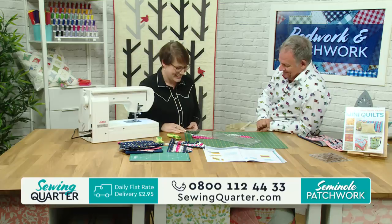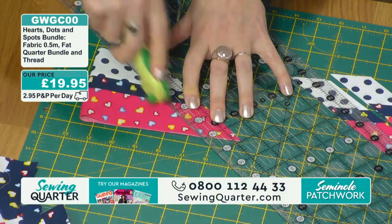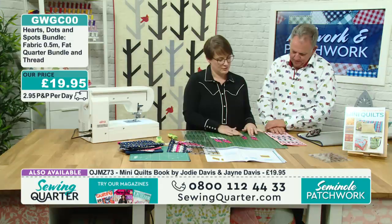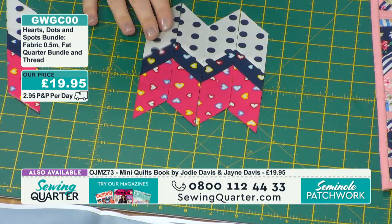So you do want to be careful because your fabric can shift as you're going along. You got any tips for stopping your fabric from shifting? Not really. You just have to readjust it and just watch it, be mindful of it. I'm just trying to figure it out again. Well, I'm going to lose some in there, so I'll stop there. Oh, I've got it now. Oh, that looks like an arrowhead, doesn't it, that one? Yes. Oh, nice.